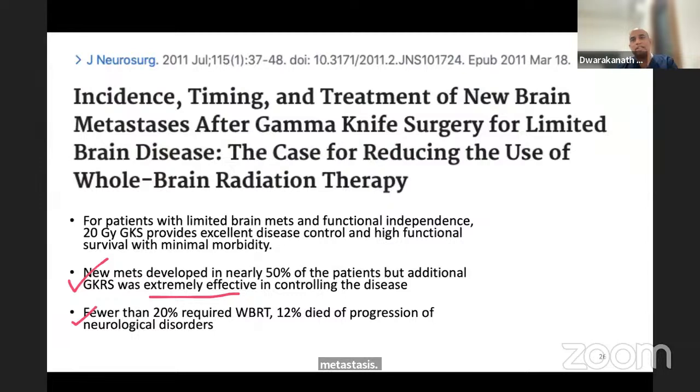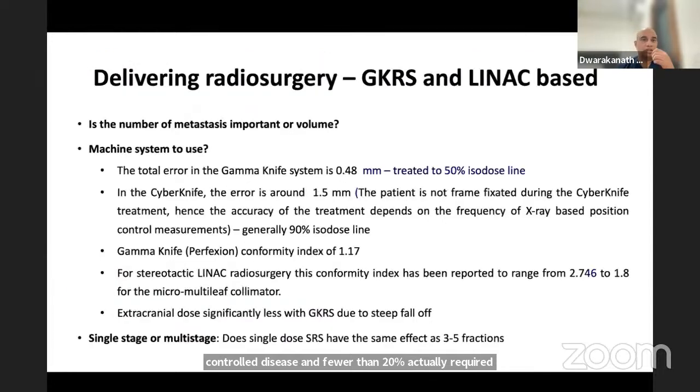There have been studies on what happens to new metastasis after gamma knife surgery. In this study, while new metastasis did develop in 50% of the patients, additional gamma knife was extremely effective in controlling disease, and fewer than 20% actually required whole brain therapy, and the majority died due to the progression of neurological disorders.